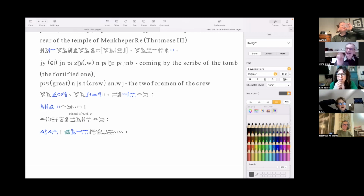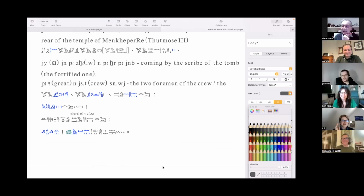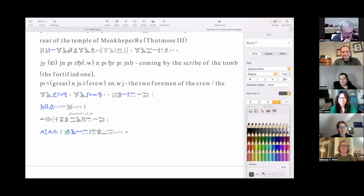I read something about this. While looking for a little bit of info, I read that the workers in Deir El-Medina were organized into two main work crews, and each of them had a foreman. So in a way, it's both. It's both the foreman of the two crews and the two foremen of the crew as a whole. It's just annoying that grammatically it's actually neither, because neither of them is an explicit plural.